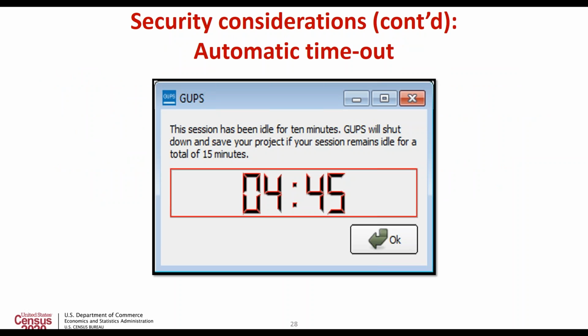And since the data in GUPS are Title 13 protected, you'll also get this scary countdown clock if you've been idle for 10 minutes. It will count down for 5 minutes, and then if no one clicks OK, everything will save, and GUPS will close down to protect Title 13 data that's being left unattended. So everything saves right where you left off for the next time you open GUPS.